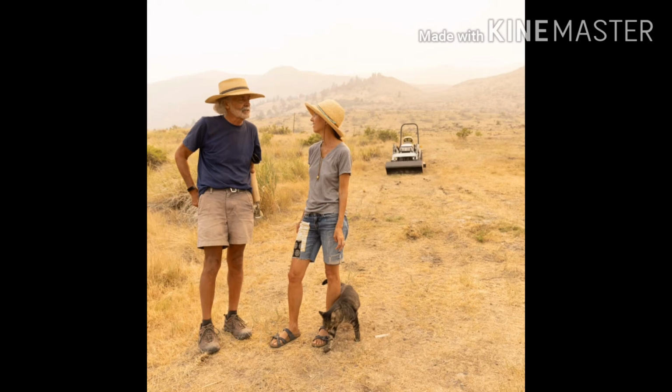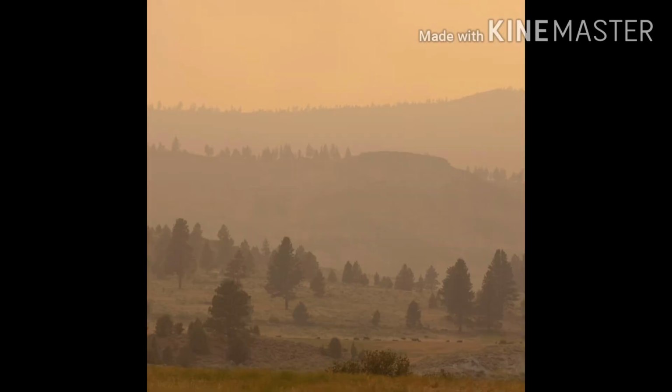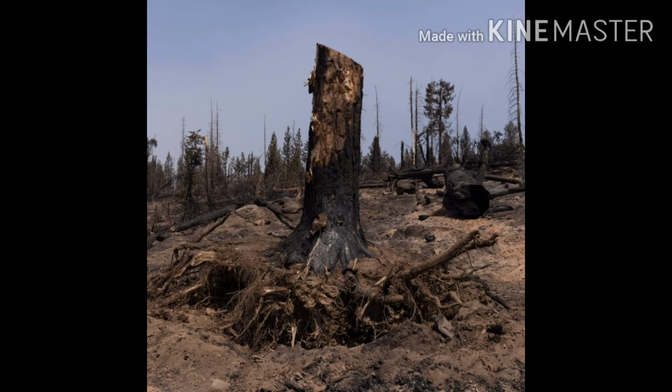They run their hands along the ground, checking for heat, using a hand tool to break apart embers in the dirt. Others removed the forest with the chainsaw, looking for trees that were ablaze. They cut off the burning portion so the crew could put out the fire.